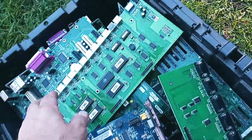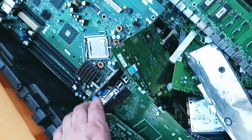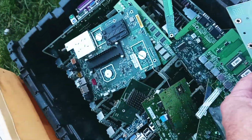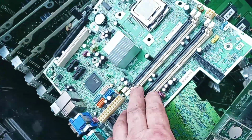So we got a little bit of telecom. Night plane. Don't know. CD-ROMs. Some green boards, or whatever those things are. Right here, these are all green socket.